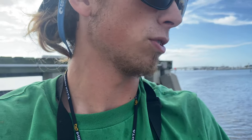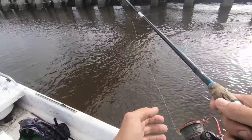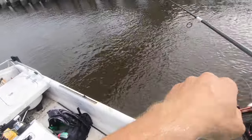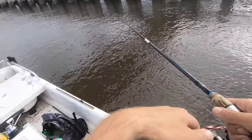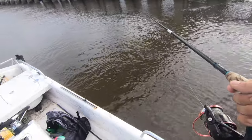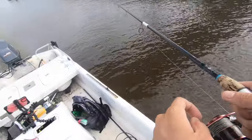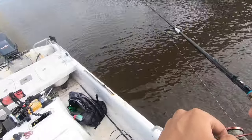I'm gonna check out the GoPro so I can get a hook set. That's a good fish to start the day, though. Let's get some more. It was a pretty epic fight. So basically, I was just working it along these fenders here. The guy came up, grabbed it, and I really struggled to keep him away from the fenders, but I managed to get him in. Probably like a 30-inch, 32-inch fish or so.